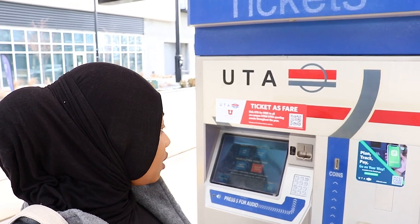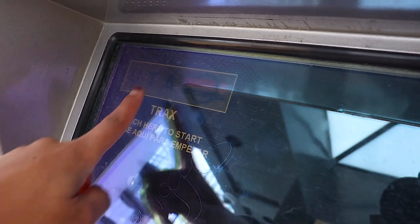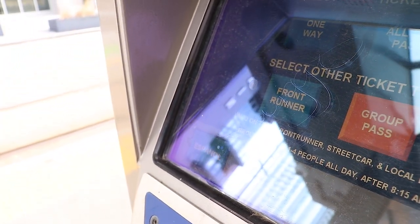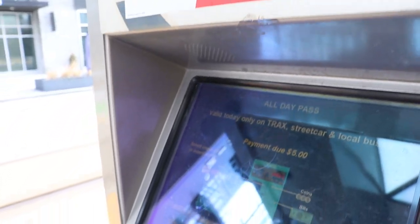So this is the machine that we're going to be using to pay for our tracks ride. It says touch here to start. And I know it's going to move right here. So let's go ahead. And it's saying, are you buying a one-way pass? Are you buying an all-day pass, group pass, or FrontRunner? I am going to go ahead with the all-day pass because vlogging is going to take me a minute.